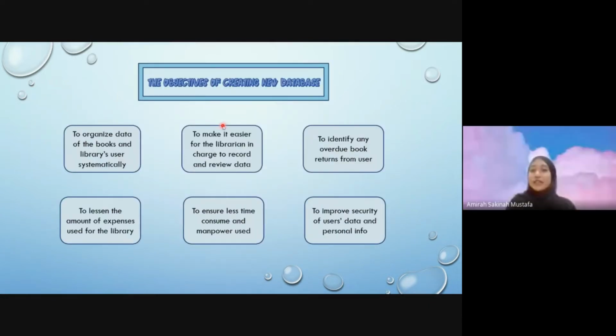By creating a new database, we have obtained 6 objectives. The first one is to organize data of the books and library users systematically. The second one is to make it easier for the librarian in charge to record and review data. The third is to identify any overdue books borrowed by users. The fourth is to lessen the amount of expenses used by the library. The fifth one is to ensure less time consumed and less manpower used. And the last one is to improve security of users, data and personal information.